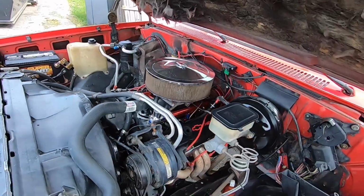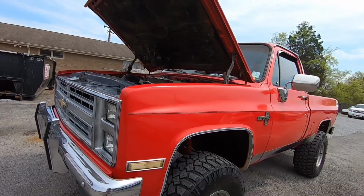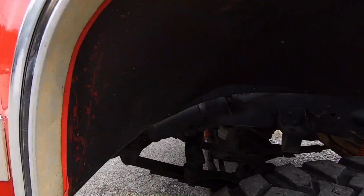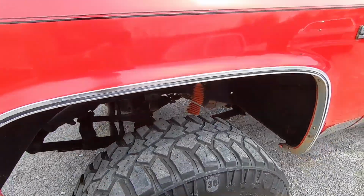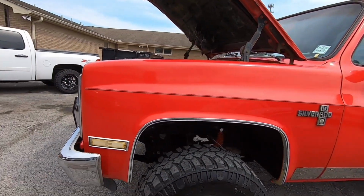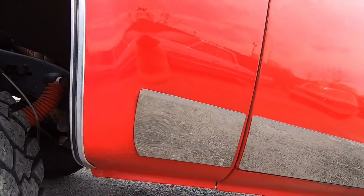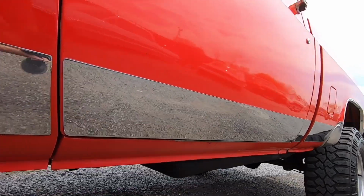I've got paperwork in the truck that kind of tells you about it, about the motor and the setup. We'll get to that shortly here. Look in the fender wells. I will be doing some undercarriage shots before we end the video. A little bit of rust at the bottom of the door here.